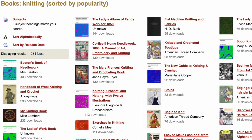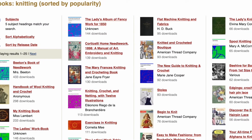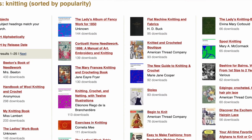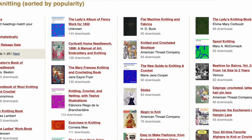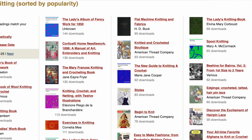And Project Gutenberg at gutenberg.org is another really good option. They have over 60,000 books, and if you do a search, just type in the word knitting in the search bar and you'll find some great books there. The Ladies Knitting Book, Beaton's Book of Needlework from Mrs. Beaton, Handbook of Wool Knitting and Crochet, My Knitting Book, the Ladies Wool Workbook, Exercises in Knitting. There's some really good choices here. Not quite as many as the other sources, but some good selections of old digitized versions of books.